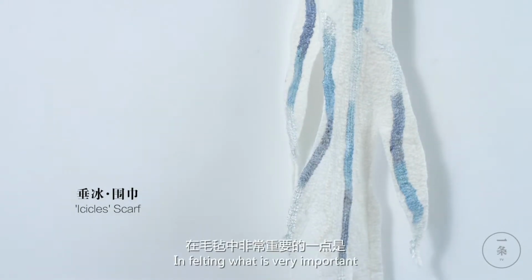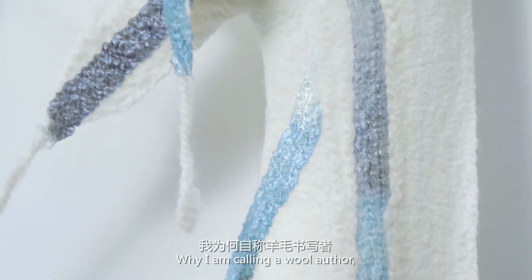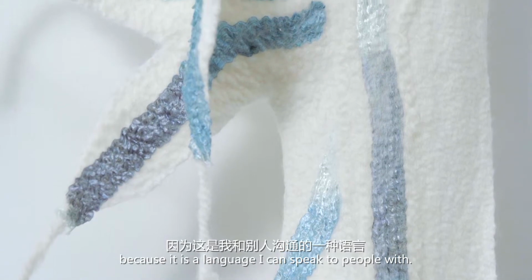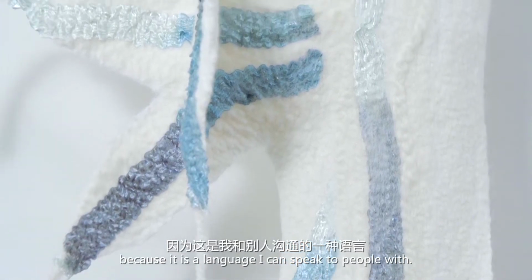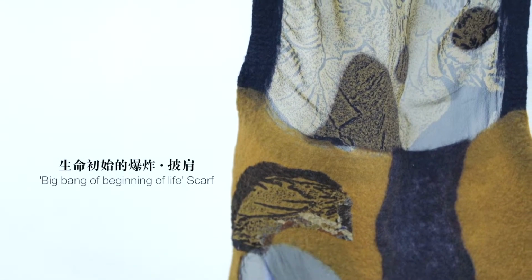In felting, what is very important is what your story is all about. Why am I calling myself a wool author? Because it is a language I can speak to people with. And every felter has her own way of telling the story.